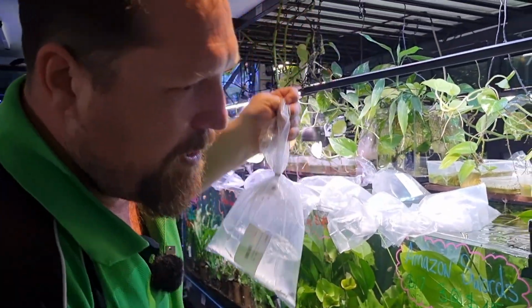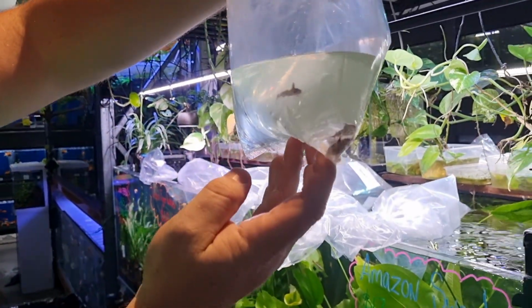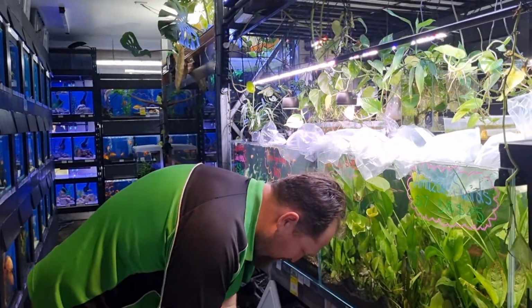Rosy barbs. More. Oh, good catch, Isa. Or should I say bad drop, Isa. Good recovery. I didn't drop that, of course. More multis. Synodontus multipunctatus, or cuckoos.